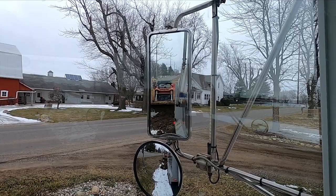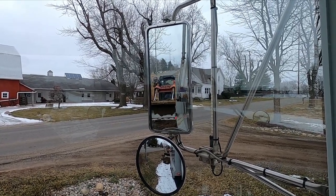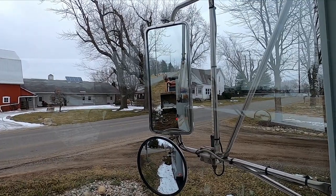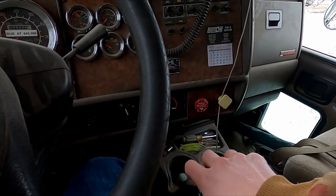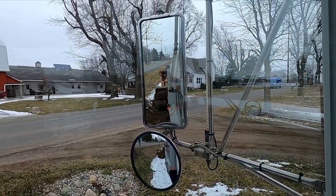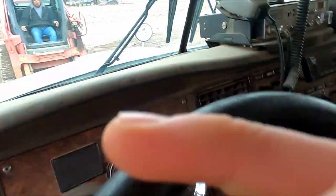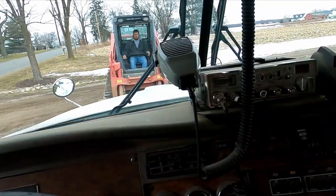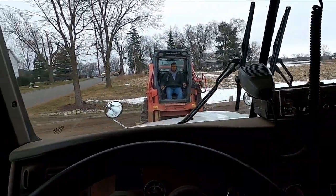So he's tried pulling me, he's tried pushing me. We can't get the sucker. I'm in low. She doesn't want to move. She wants to stay stuck. Got her in low, and he's cleaning out some of the stuff we tried to dump to try and see if we could pull out with less weight. All right, attempt number like 4. He's got some chains. I'm going to lower the bedding a little bit.